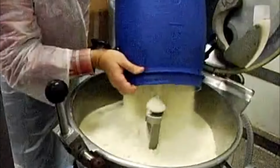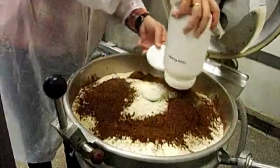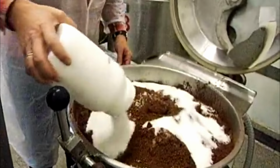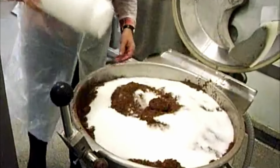Everything starts with the meticulous selection of the highest quality cocoa beans. When the beans reach the factory, they are first roasted and ground into cocoa paste. During this time, extra ingredients such as hazelnuts or almonds are added and giant mixing machines come into play.